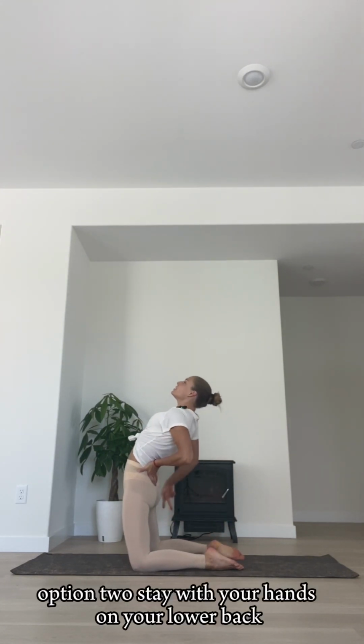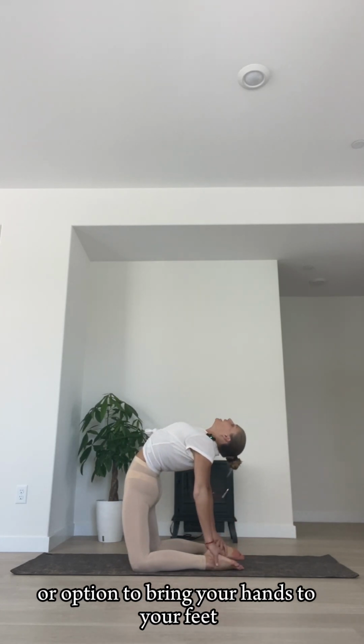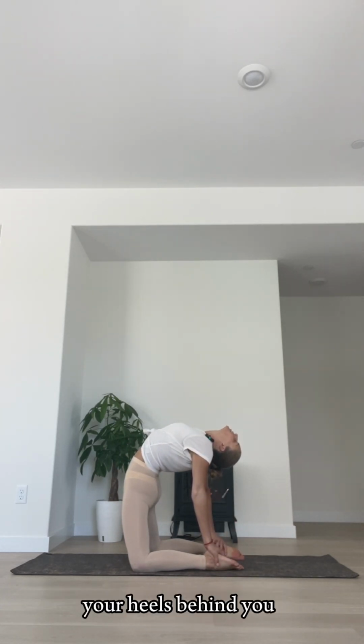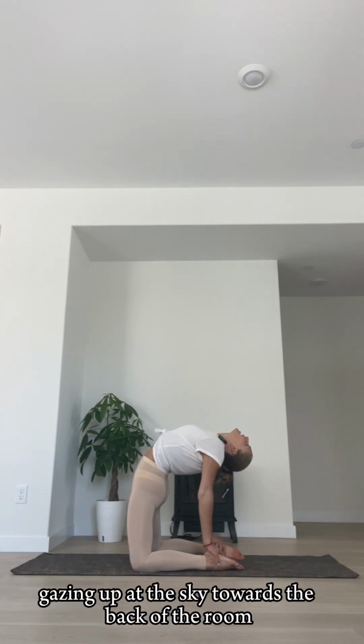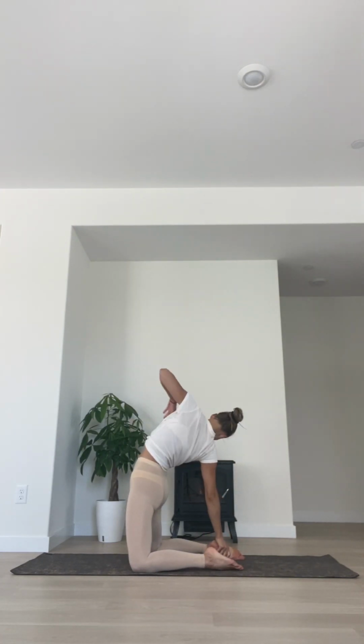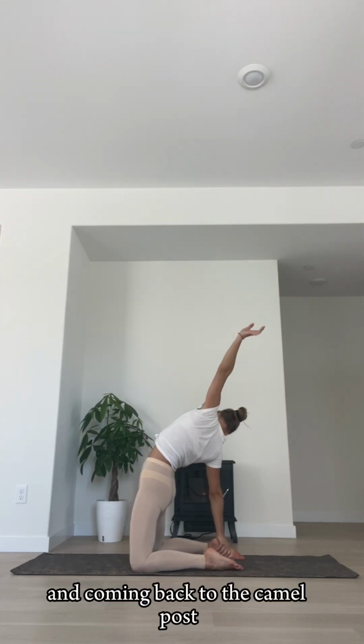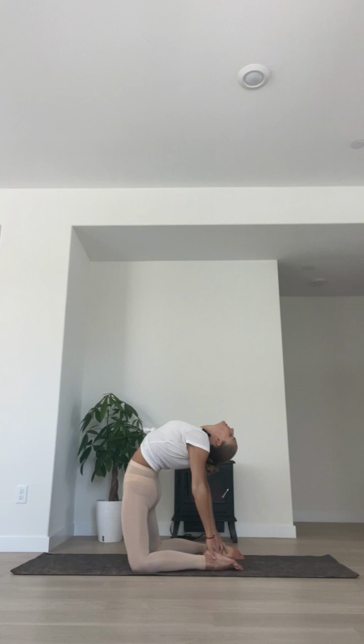Option to stay with your hands on your lower back, or option to bring your hands to your feet, your heels behind you, gazing up at the sky towards the back of the room. I like to do a camel to the left, where I rotate towards the left, bring the right arm up and stretch towards the left, and also to the right. Coming back into camel pose.